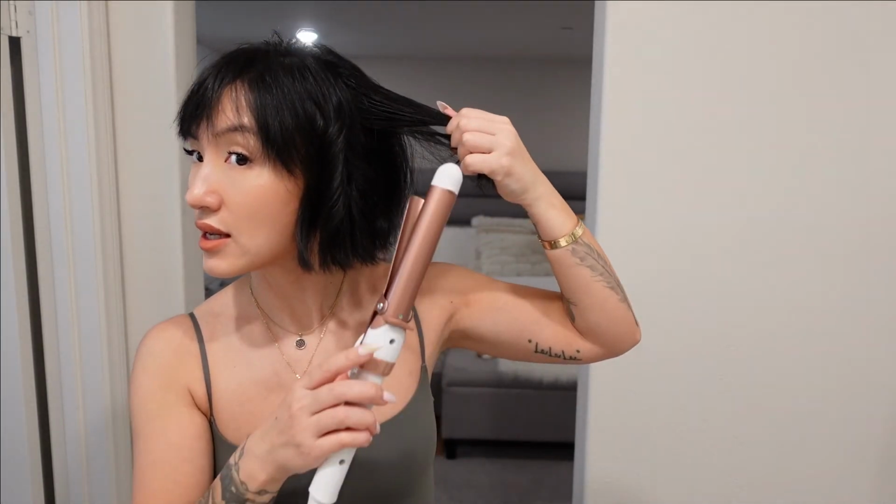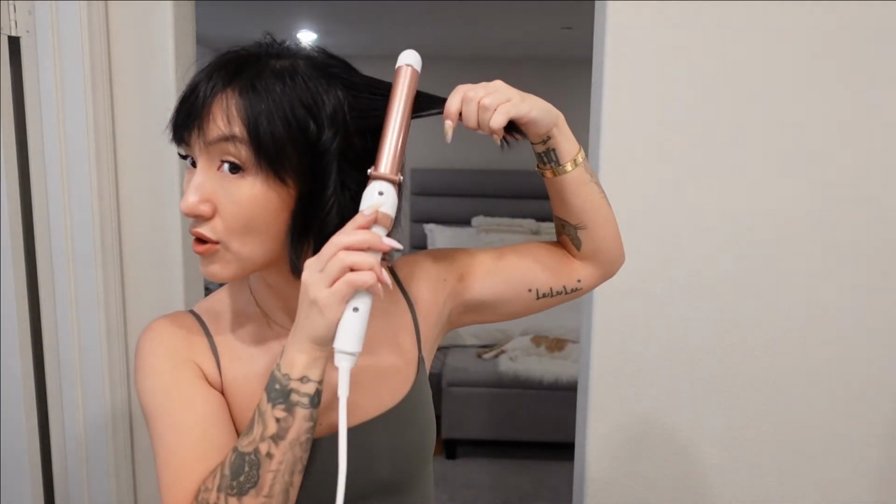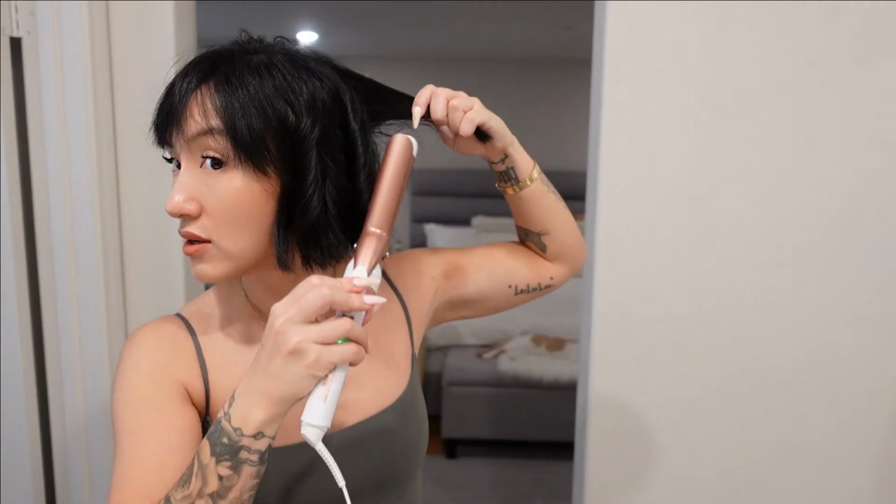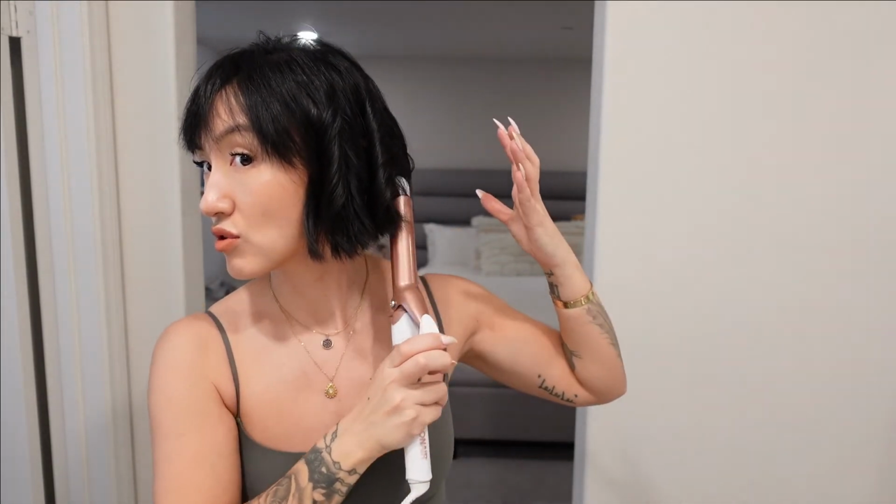And then I'm going to take that next one and curl it towards my face. So I think the trick with shorter hair is to make sure you keep your curls one towards, one away to give it that messier vibe, and it will give it more texture. And as you can see, I'm not really nitpicking at the size of the strand that I'm picking up. As long as it kind of picks up together, I just style it that way. I think it gives it a messier look and more natural, and that's what I'm going for.